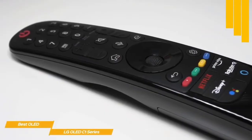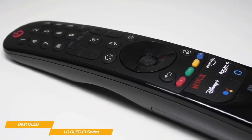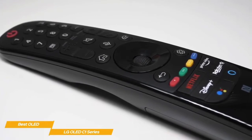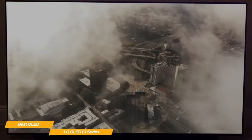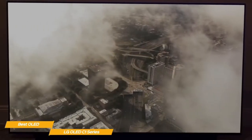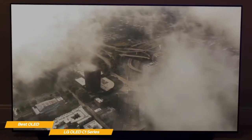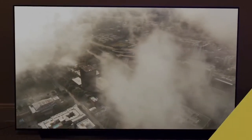The Magic Remote includes dedicated buttons for Google Assistant and Alexa, so you have the option to use voice commands to control the TV and any smart devices you may have. And the Magic Tap feature connects your phone with the TV for bi-directional screen mirroring. If you're looking for an OLED TV that's ideal for gaming, the LG C1 series would be an excellent choice. You'll get amazing picture quality, an easy-to-use OS platform, and support for next-gen gaming.